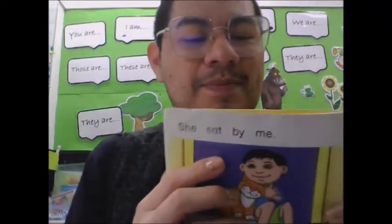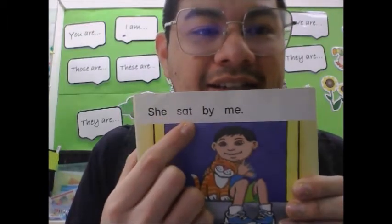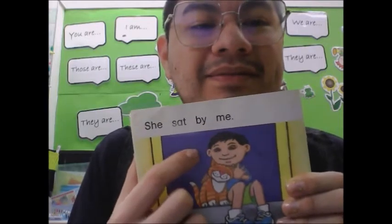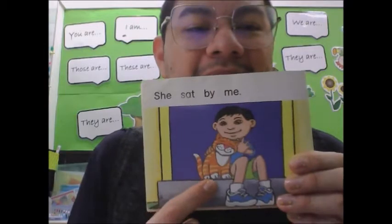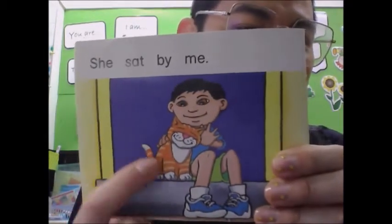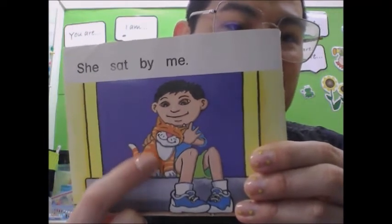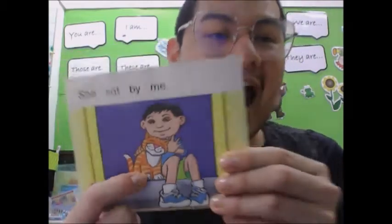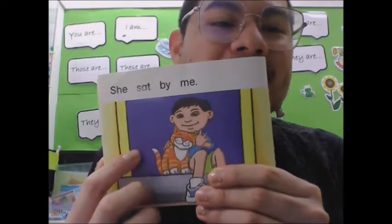And now the baby cat is happy. See the kitten? She sat by me. He said. She sat by me. Now, how does the cat look like? Is it sad? Is it angry? No, it's happy because she now is sitting by the boy.